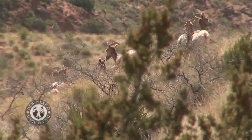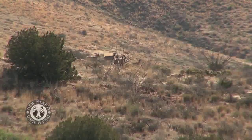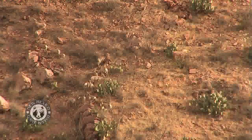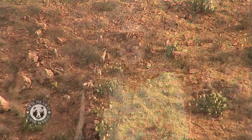Now it's time to get an accurate count of how many bighorns survived and how many were born this year. The numbers are still good. It means we had some pretty good survival from last year. We have a lot of lambs on the ground, which is great. We don't have very many yearlings from last year, but we already knew there was a pretty high mortality rate because some lions got in the pens. So it's pretty much what we expected, and I think the survey went really well.